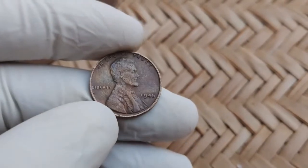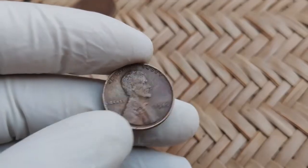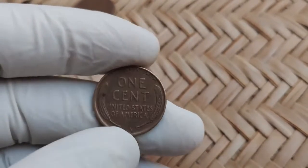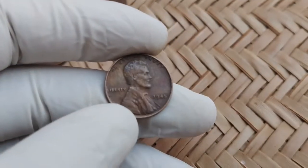Because of this, the U.S. Mint had to get creative. The production of coins was not a top priority during wartime, but money still had to circulate. That's where the wheat penny enters the scene.